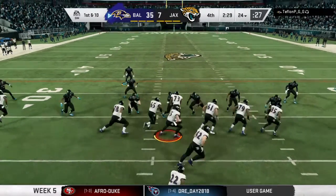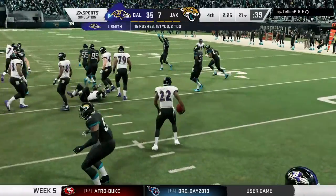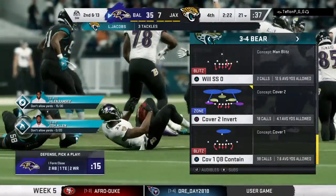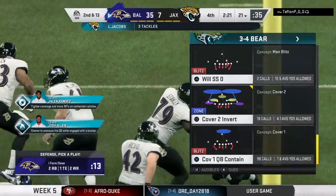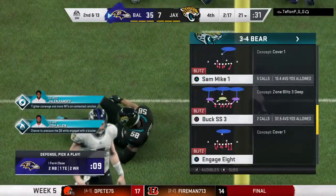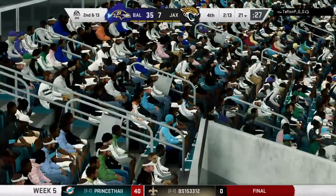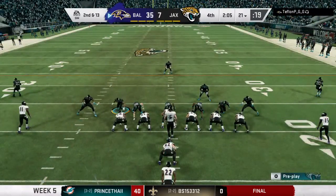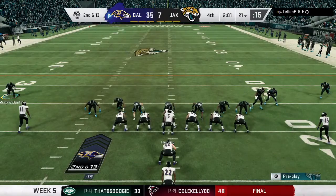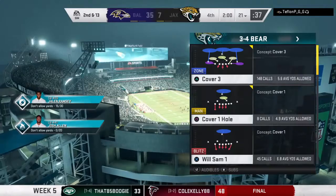Greystone travel. They'll start on the ground. It's Ito Smith. And for one of the first times all night, he is going to go nowhere as they bury him behind the line. They'll wind up losing 3 yards here. And that'll make this a 2nd and 13. And this will probably be the final play before the 2-minute warning. Just 2 minutes remaining here in the 4th quarter of what has been a one-sided affair.